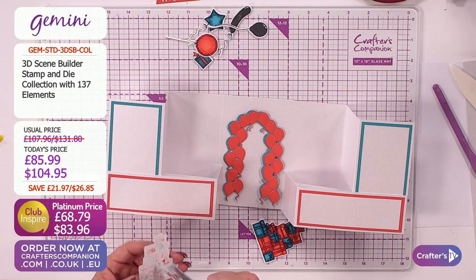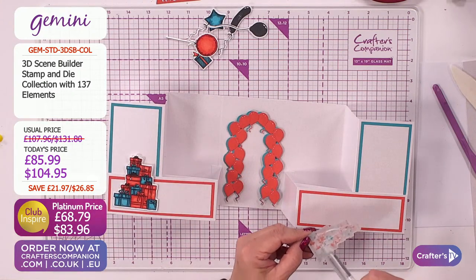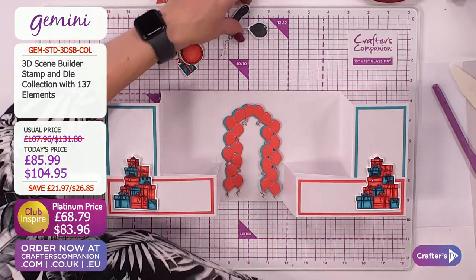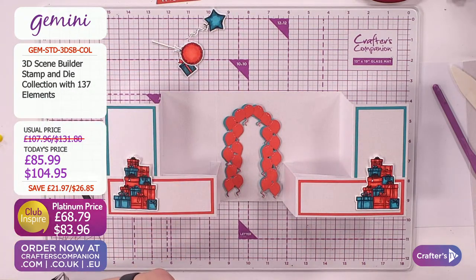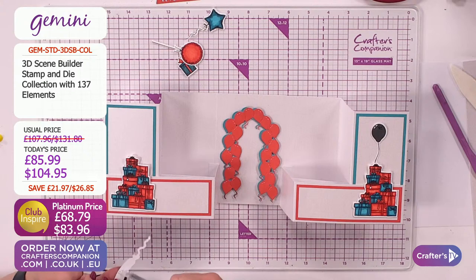So I'm going to pop on here some presents on one side and some presents on the other. Let's pop that on there. And then we're going to pop in the background. Let's go in with our solid balloons. So I'm going to pop my little balloon and just tuck that around the back. And then I do exactly the same with the other side as well.